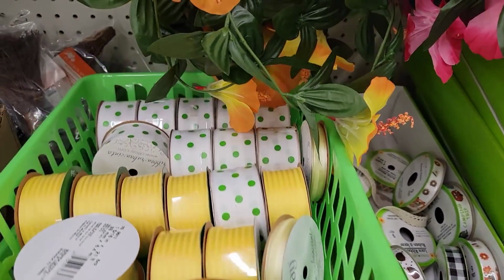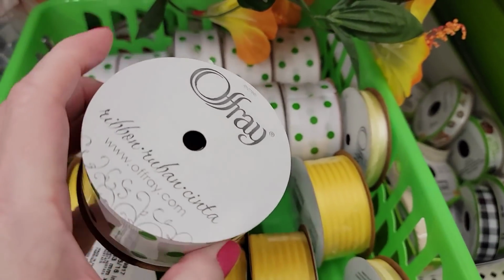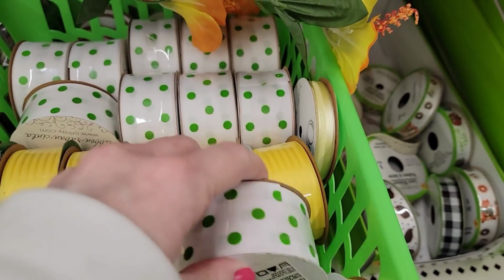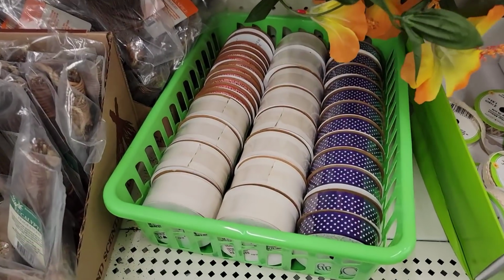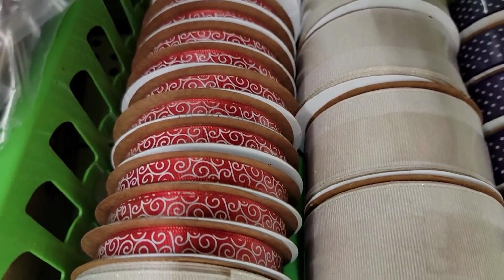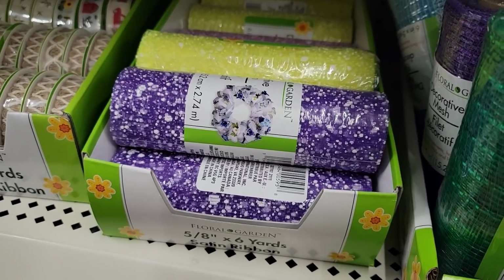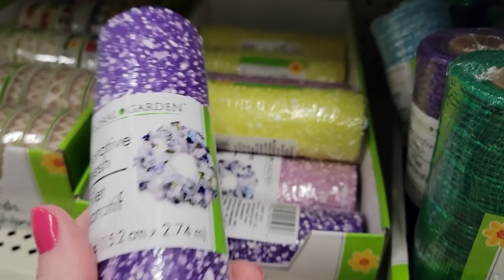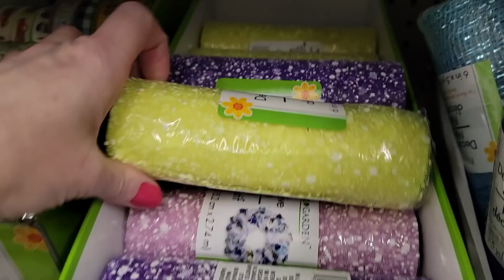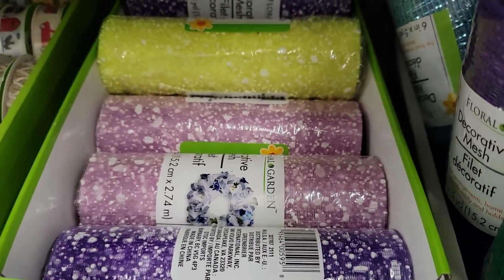Here's some new ribbon. Look at all that. See how much you get on this one. And okay, you get 9 feet. And they have these colors as well. These are by Floral Garden. This is the decorative mesh. I always say it looks like they have snow on there, but they had it in the purple, yellow, and like a lilac, light pink purple color.